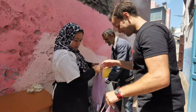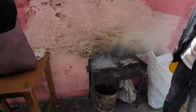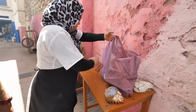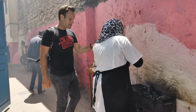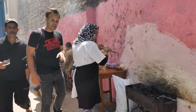Salam. Salam. Oh, wow, look at all that. Merci. This is the grill. So you can see they're usually doing sardines here, but today we've got a bit of a special feature, crab and lobster. And now we are just putting on a bunch of fresh coals. We're gonna get all of this grilled. You can either get it grilled or steamed, but the locals here in Essaouira, they eat it grilled.